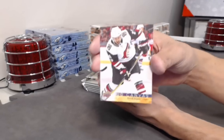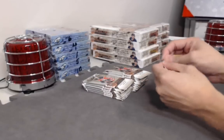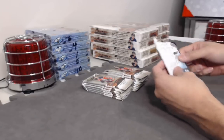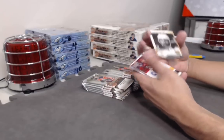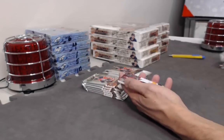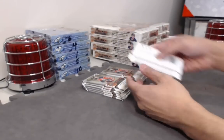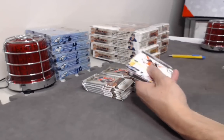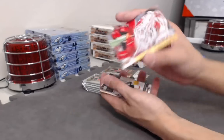Canvas, Derek Stepan. Ooh. Ooh, okay. Gold portraits. J.T. Compher. This guy's been doing quite well in our breaks as of late as well. We pulled his Fluorescence out of 5 not long ago. This product. And we have a canvas of Jimmy Howard.